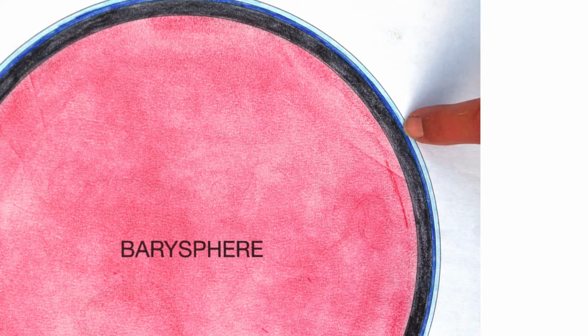On top of the lithosphere is an even lighter layer. It is the thin, dark blue ring. Can you see? We call this part the hydrosphere. It comes from the Greek word hydro, which means water. The hydrosphere is all of the oceans, the lakes, and the rivers and the dams around the world.